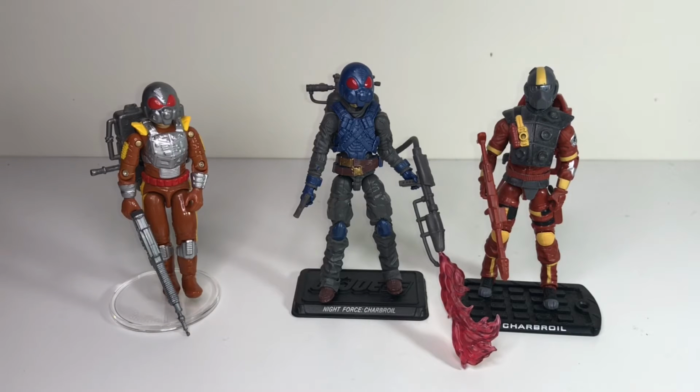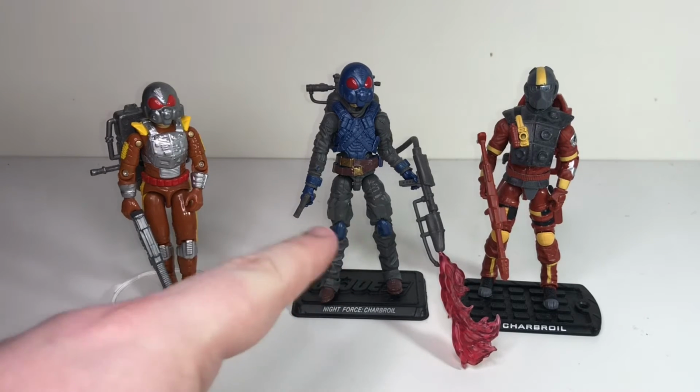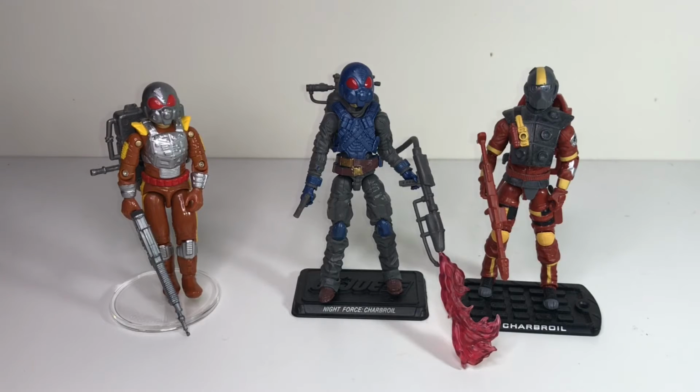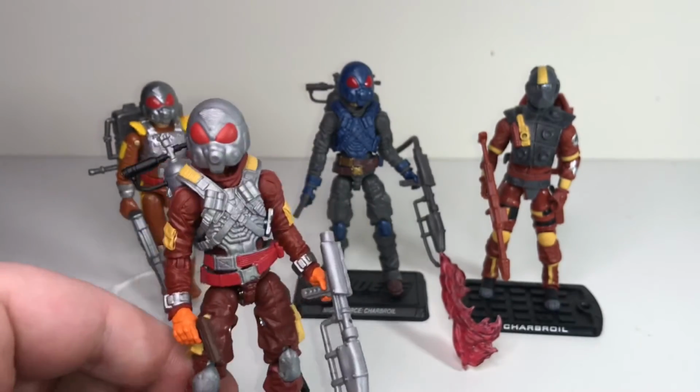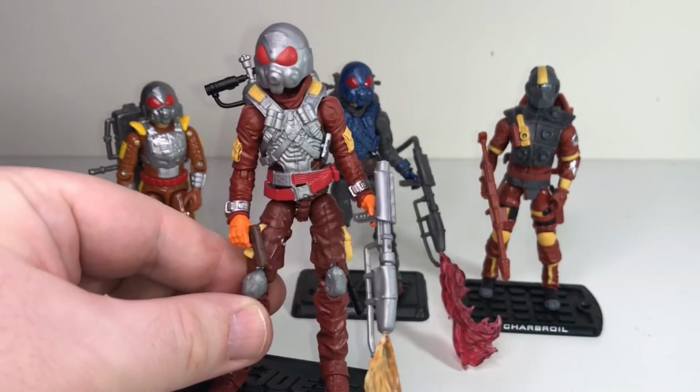Now, out of all 6 of these Night Force Joes that came in this box set, so this was 2013, in 2015, in the figure subscription service, we got 5 of the 6 of them redone in their classic colors. Charbroil is the one character it took a little bit longer. We didn't get him until 2017. So 4 years later, they finally repainted this figure and included him in a later figure subscription service.